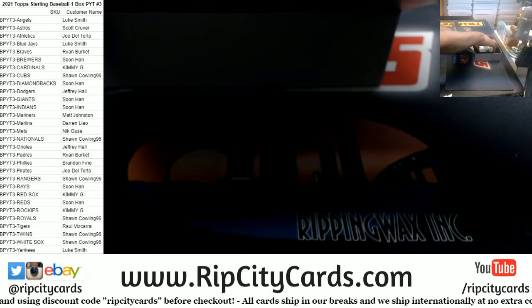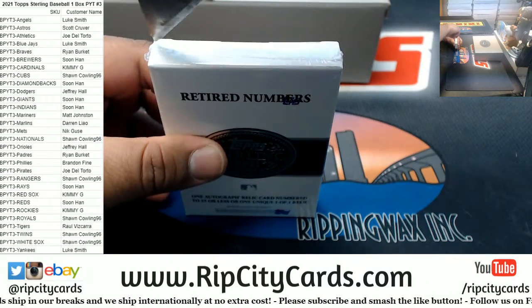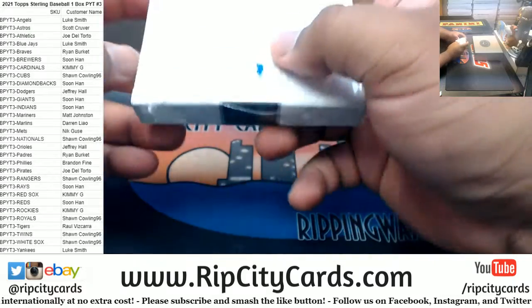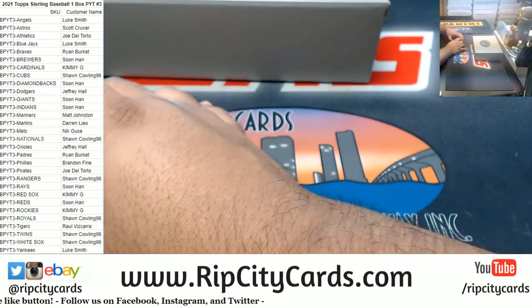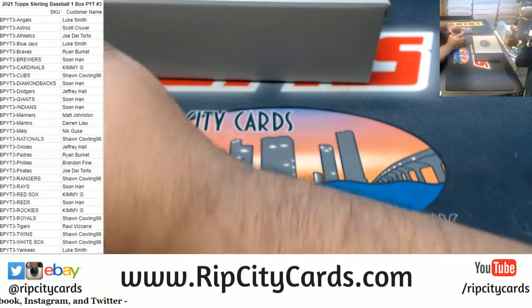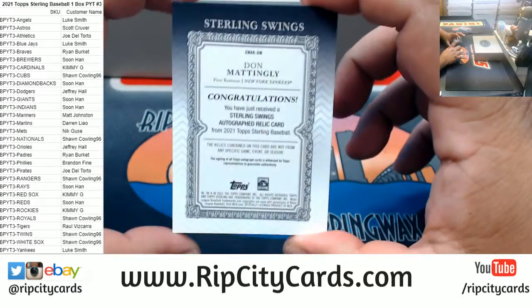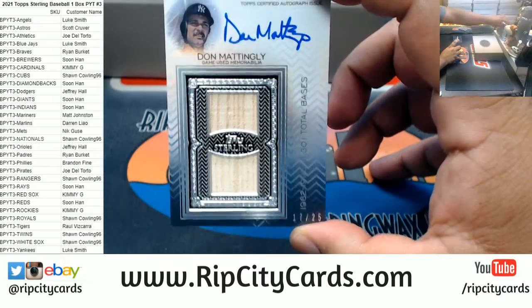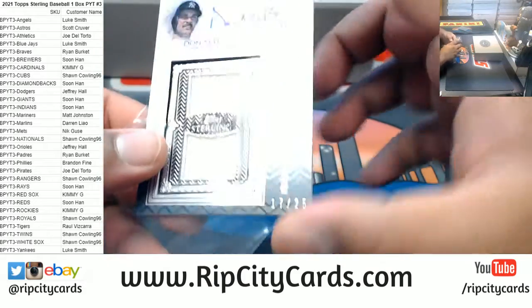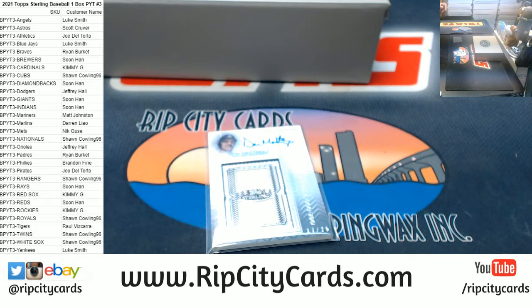So we got, let's start with this one. It is retired numbers. Let's see what that is. Put it off camera here. Let's see what it is. Oh, that's pretty cool. It is Don Mattingly of the Yankees. Game used relic, numbered 17 of 25, with the on card auto. Decent. So Luke with a hit right there. Congrats, Luke.